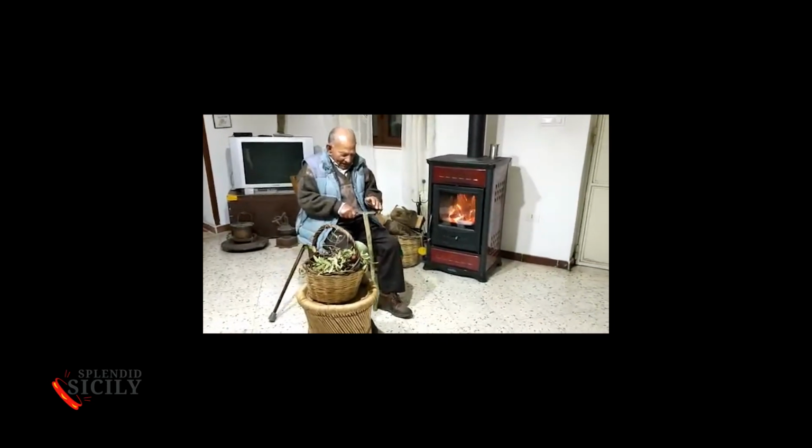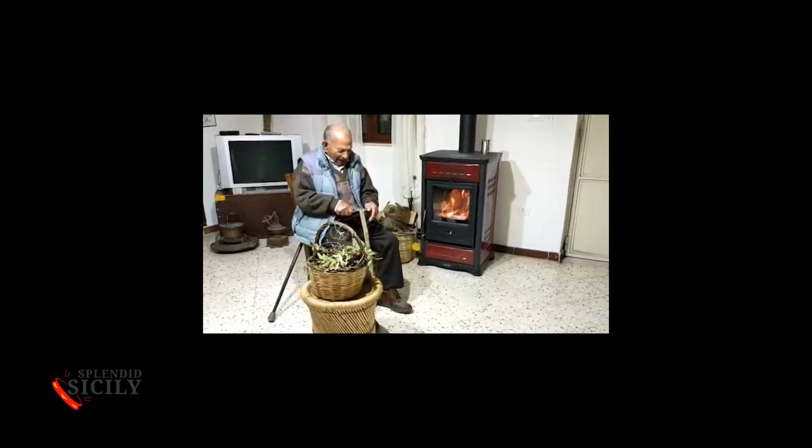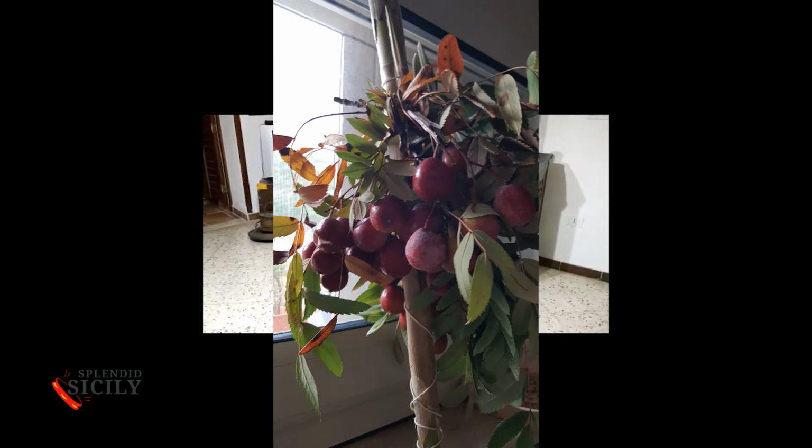What are you doing? I am widening the barrel where I will insert the branches of sorbus. I have to do the conocchia. Where did the conocchie hang?